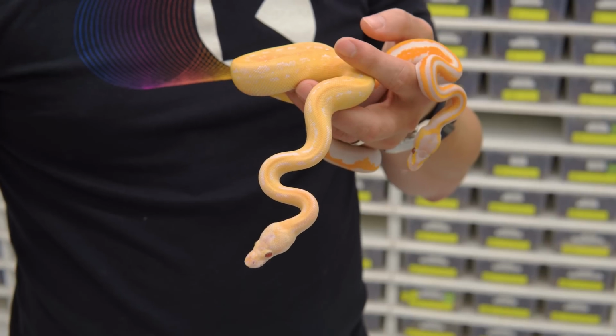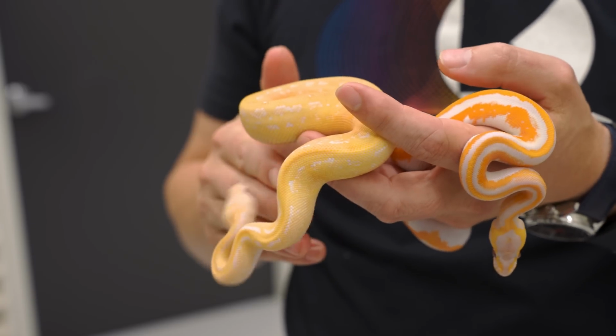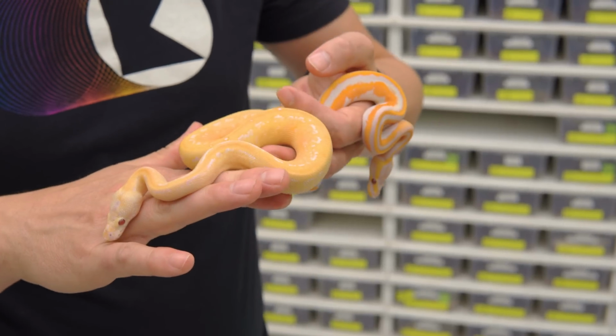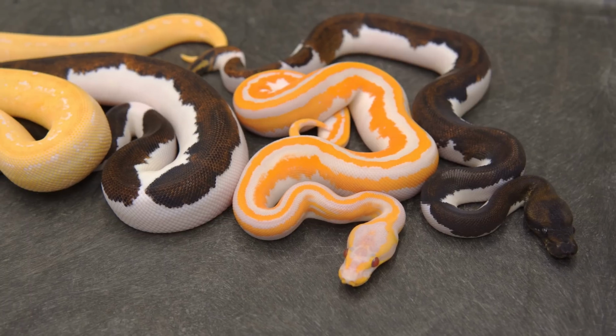I believe leopard, blackhead, confusion all in the mix. Such an amazing animal, of course, for the Dreamsicle project. 100% het pied on this one. So very excited about the Dreamsicle project going forward, and I'm just excited to be able to share these animals with you guys.